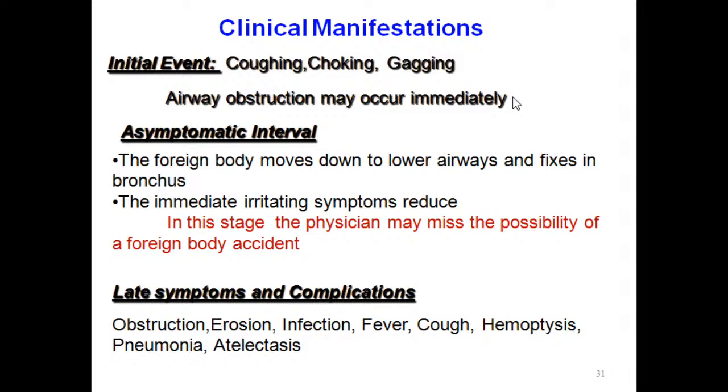Also, some cases are described in the literature when a child breathes in some solid part of something and it stays undetected. Later such a child may develop bronchitis or pneumonia, and during investigation a foreign body can be revealed as a cause of the disease.